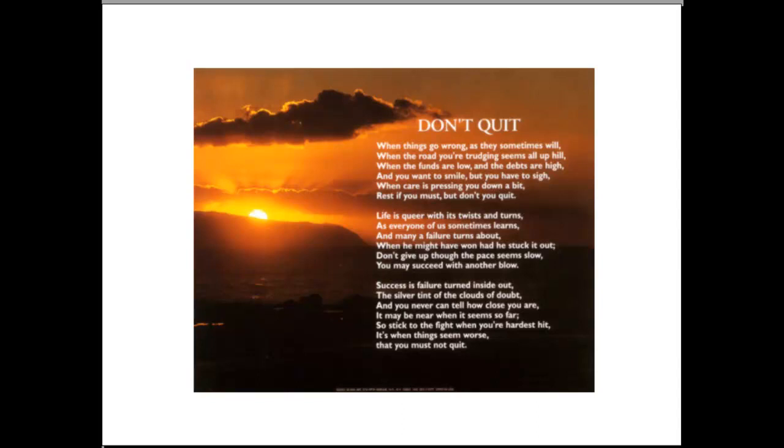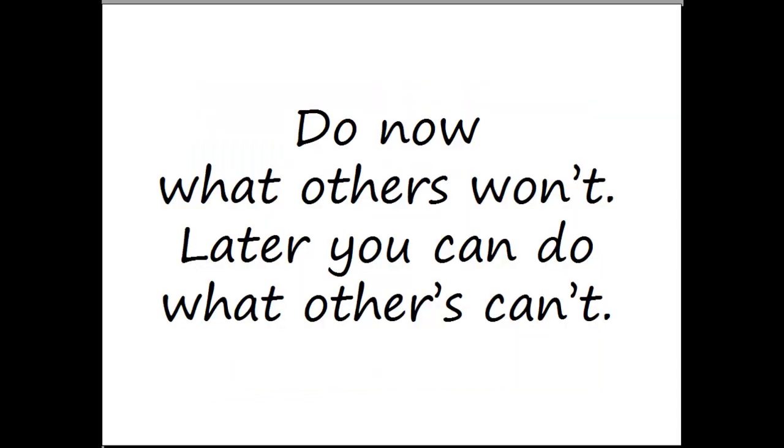It could be something just as simple as there's a lamp that you saw somewhere and you really would like to get it, or a computer you would really like to upgrade to. Have a picture where you could see it so it reminds you, or have some motivational sayings. Here's a few that Bill and I have around our office. Do now what others won't, later you can do what others can't.